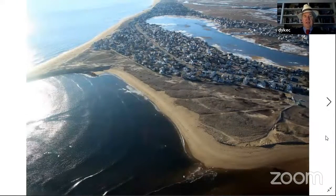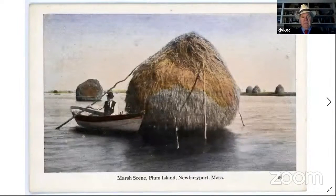Here is a beautiful shot. Again, I'm doing a book called Plum Island, A Vulnerable Gem. And I've been fortunate to find many aerial photos such as this one. And this is a wonderful shot. It comes from the collection of Steve Atherton, who lives down on the island, and his avocation is he likes to take pictures. He likes to get into planes and take pictures of Plum Island. So, I really benefit from that. But isn't this a beautiful shot of the Reservation Terrace area of Plum Island?